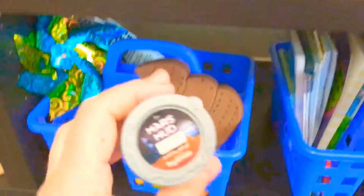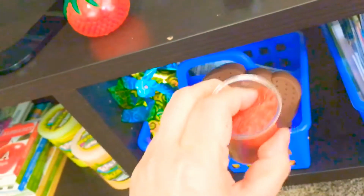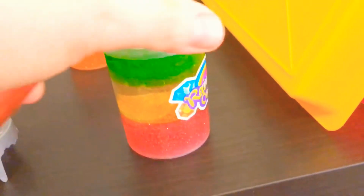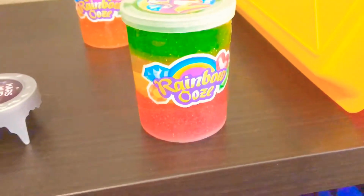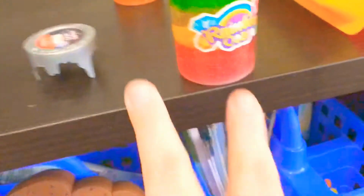Again, this is something Sean got, and it's really cute. It's all about space. Now this has a lot more texture to it and it goes all the way down, whereas these right here are different layers. And we actually got this over at Walmart, believe it or not. Very cheap, but very fun, very easy type of entertainment.